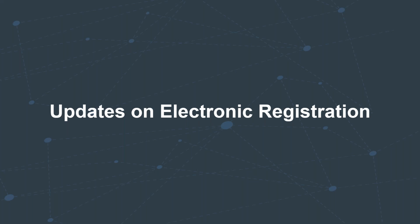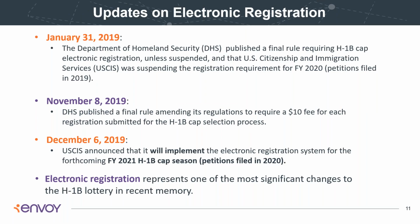Well, speaking of that new process, that's going to lead us right into it. Electronic registration, which I'm sure is on top of everyone's mind. Certainly is on mine. Yes. And just a little bit of background information. On December 6th of 2019, USCIS did finally announce that it will implement electronic registration for this forthcoming fiscal year 2021 H-1B cap season.